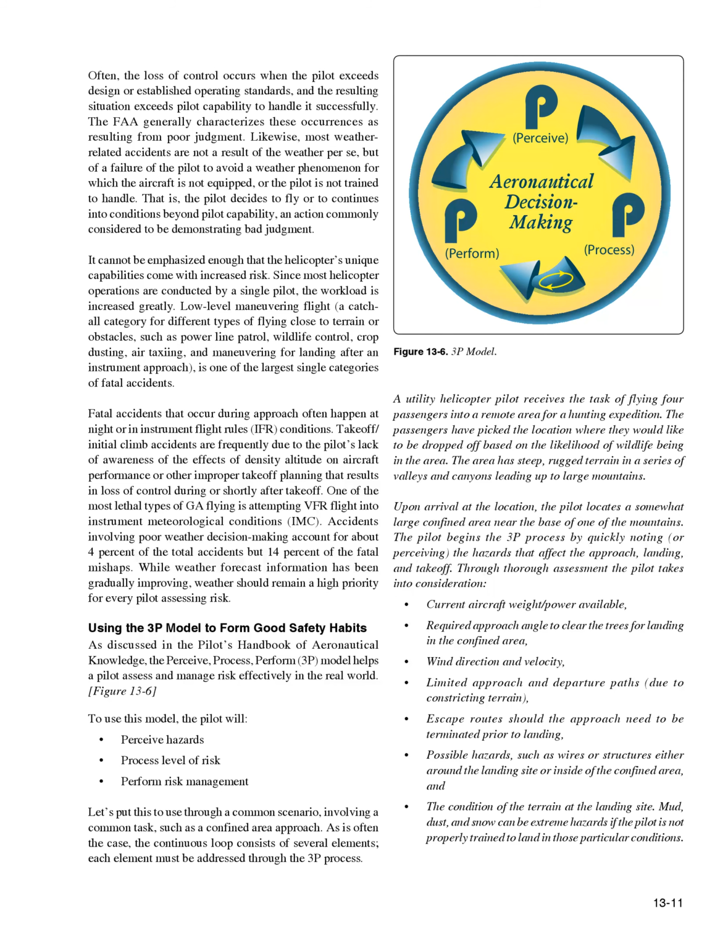Often, the loss of control occurs when the pilot exceeds design or established operating standards, and the resulting situation exceeds pilot capability to handle it successfully. The FAA generally characterizes these occurrences as resulting from poor judgment. Likewise, most weather-related accidents are not a result of the weather per se, but of a failure of the pilot to avoid a weather phenomenon for which the aircraft is not equipped, or the pilot is not trained to handle.